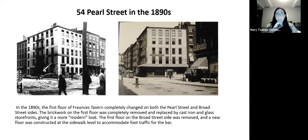This was one of my favorite additions to the tavern because they basically said, like, drunk people can't use stairs. So they wanted them to be able to walk in and walk out without getting harmed because they thought it would be bad for business.